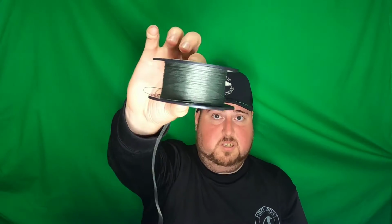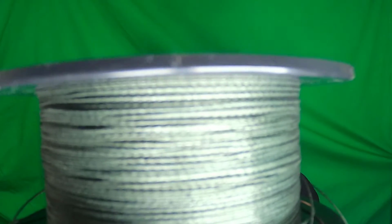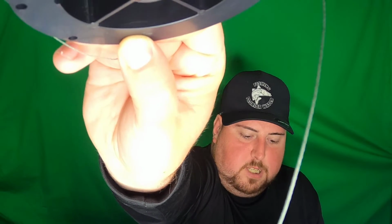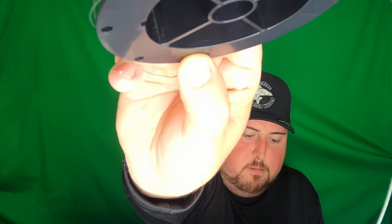You can find Braid, which is this here. That's Braid right there. That's what it looks like, and that's how thin Braid is. So let's talk about Braid real quick. Braid has its pros and it has its cons, I guess you could say. And I won't go in a certain order with them. It's just going to be all over the place.